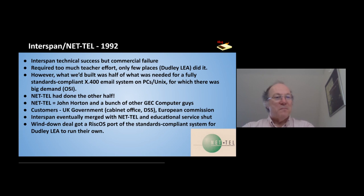we obviously knew each other, and we discovered almost by chance that we had started at the highest levels and were working down the stack, and they had started with the low levels of the X25 and the communications bits and were working up. And if you put our two pieces of software together, you had almost exactly what was needed for standards compliant email on a PC. So we sold lots of that to UK government and the European Commission and people like that. And eventually Interspan merged with Nettel and we shut down the educational service.